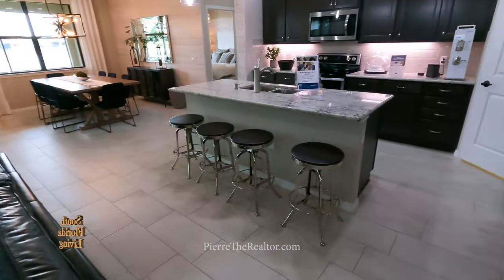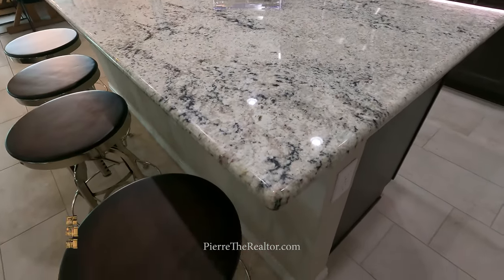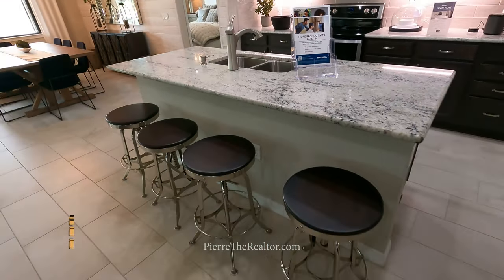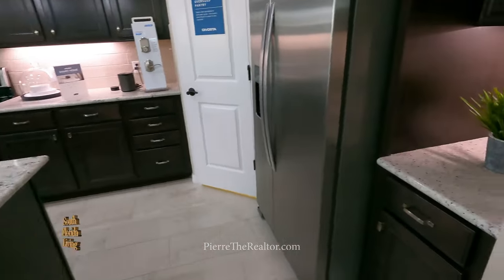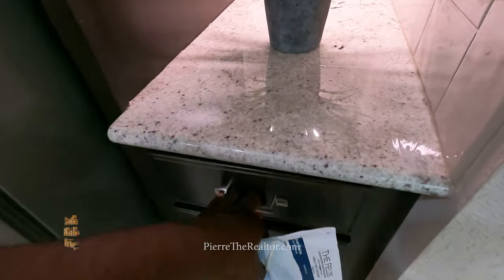Okay, let's go over here to the kitchen. This is the same granite that's in the bathroom. I love how they bullnose it, right? And they got seating for four. They even give you the skip trowel texture underneath the countertop. That's nice on an island, right? Beautiful, man. And here go the same granite, okay?